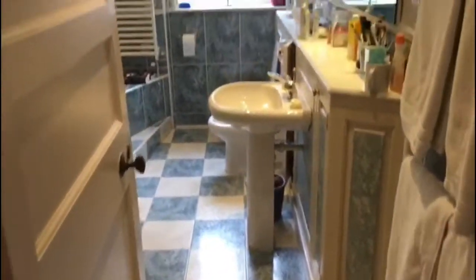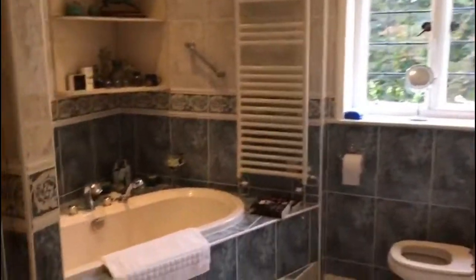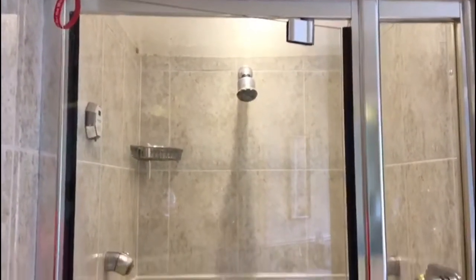Then into the main family bathroom, which has a very large shower, which also has a steam function.